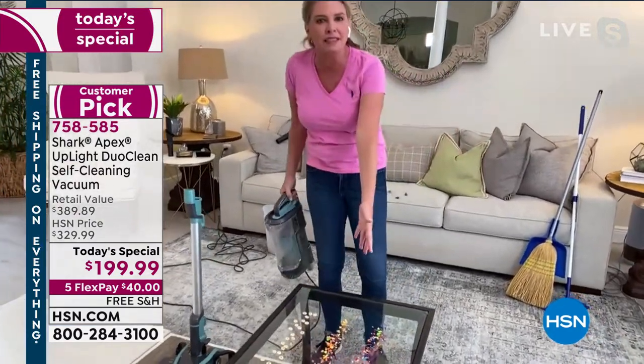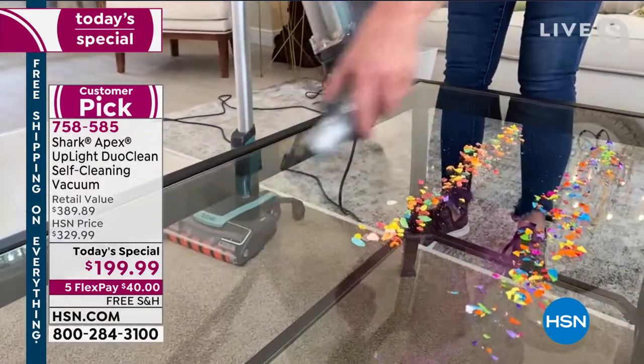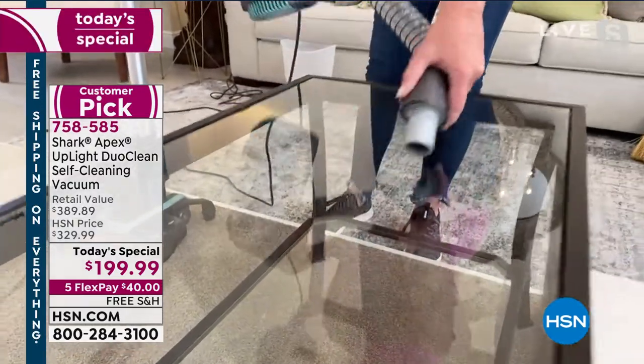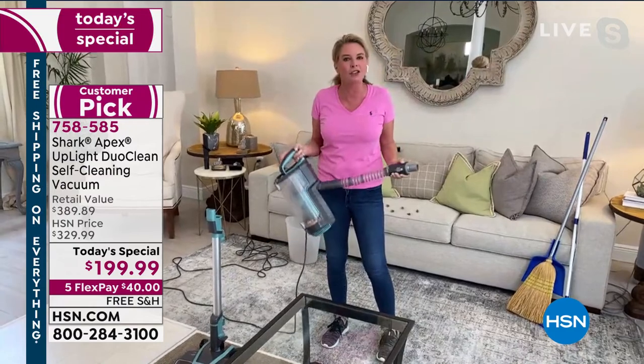If you've got a mess like this on your countertops, don't go and grab the paper towel. Go ahead and grab your vacuum and look at this. Look at how we're able to suck up all these messes, just like this. This is that wonderful hose that everybody loves. You can put your attachments onto this. You can put it onto the wand.